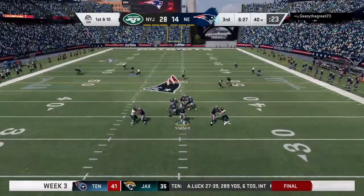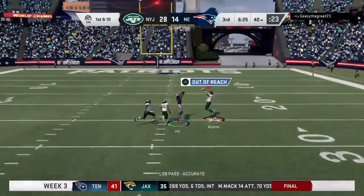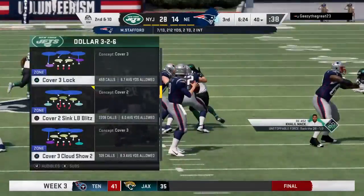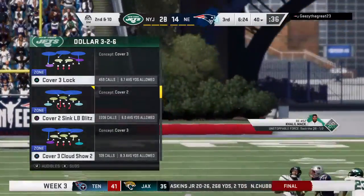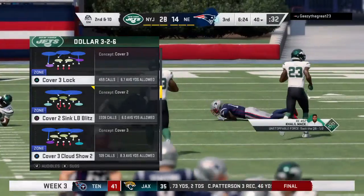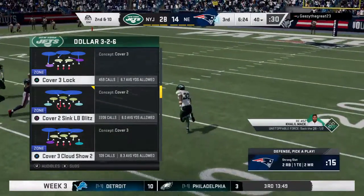Off of play action, here's Stafford. He's going to float this over the middle deep, and that is incomplete. Showed off the arm strength there, but to no avail. Second down. We have not seen a whole lot of wide-open receivers. Everything seemingly has been contested.